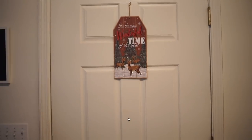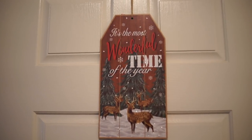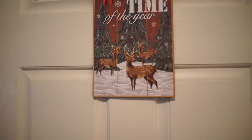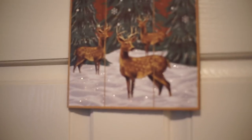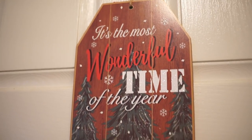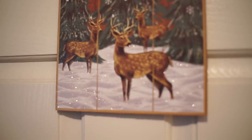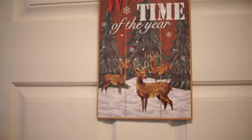So the first place we're going to start is my door. I do have a sign on the inside of it, and it says it's the most wonderful time of the year, and it's just deer. I got this at the Dollar Tree, and the snow is glittery. It's just super cute. I love it. And throughout my house, you're going to notice I do not have a theme. It's just anything I liked, anything I thought was cute, I just put it all together, and if it matched, it matched.